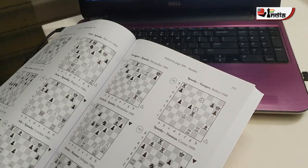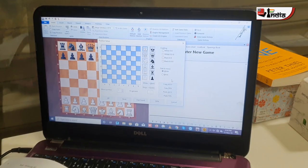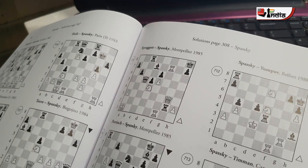So let's see. You have chosen a position here? Yeah, I'll take some position. Then I go to the board and press S. You press the key S, which lets you set up a position. Okay, then I'll take some position. So this is Spraggett versus Pasky. I'll put the pieces.